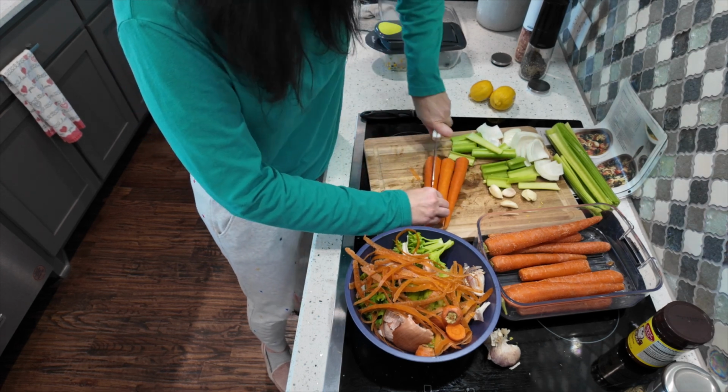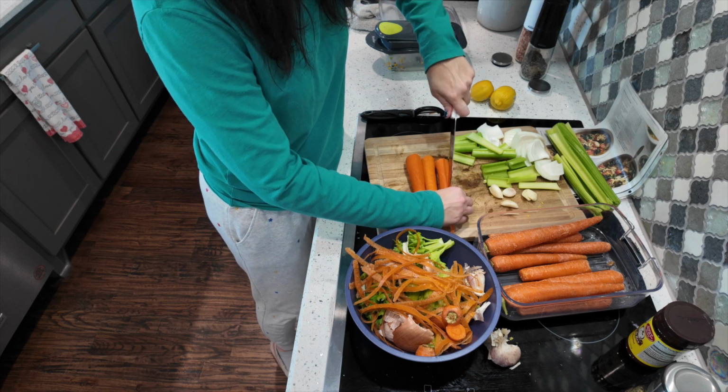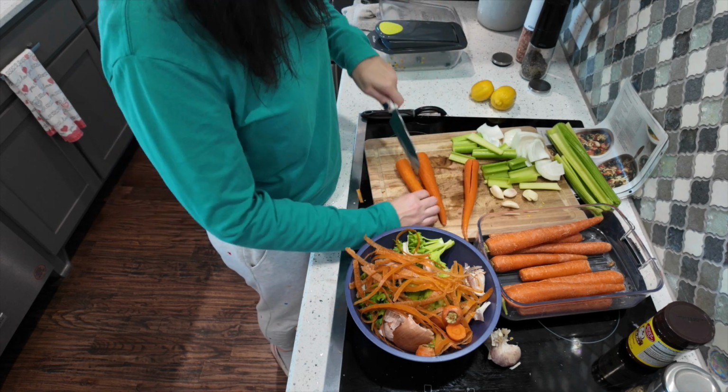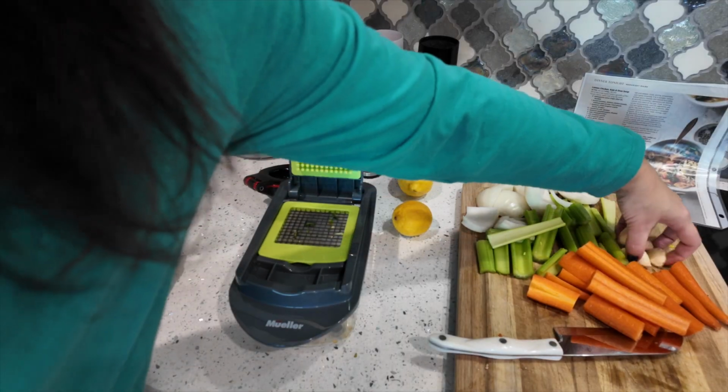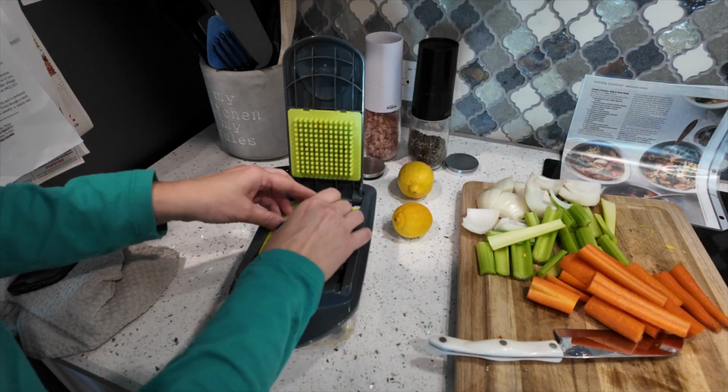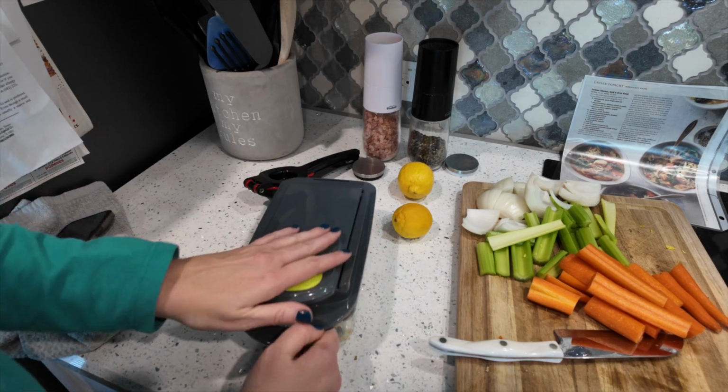I'm going to cut these carrots in about the same size as the other vegetables. I am long slicing them as well because I don't know if I can do the large carrots in my chopper. And here comes the fun part, just putting everything into my mini chopper and giving it a slap.